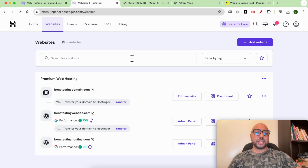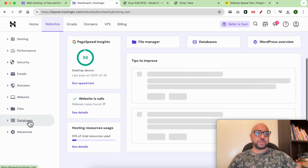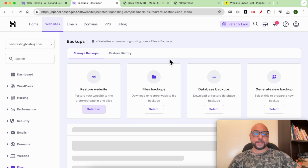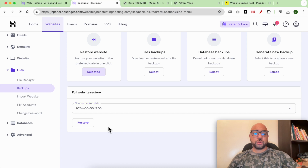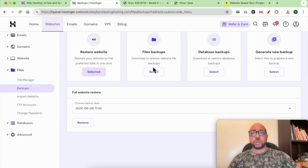Backups with the premium hosting plan on Hostinger are very easy to work with. You get weekly backups that you can restore to. Just go to backups and scroll down and you get a list of all of these backups that were taken automatically, one per week. To restore a backup, just click on restore, confirm that you understand everything and click on restore. To download a backup, just click on select and you can download any of these stored backups.